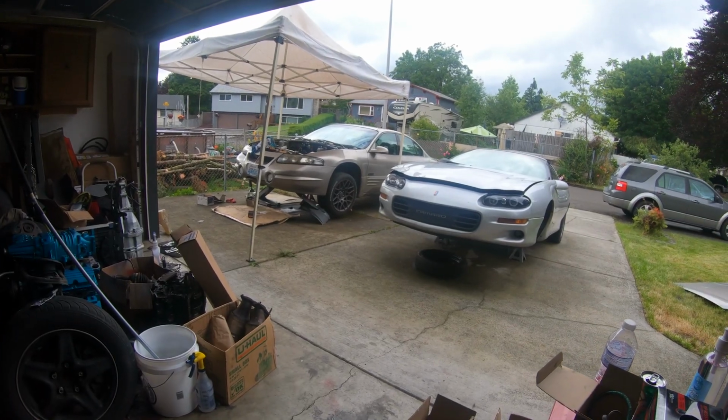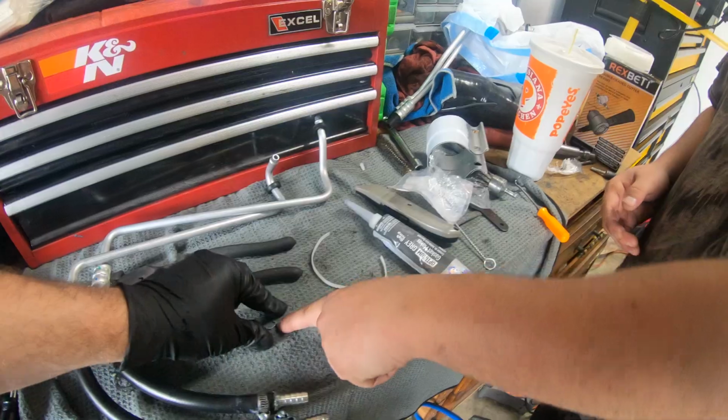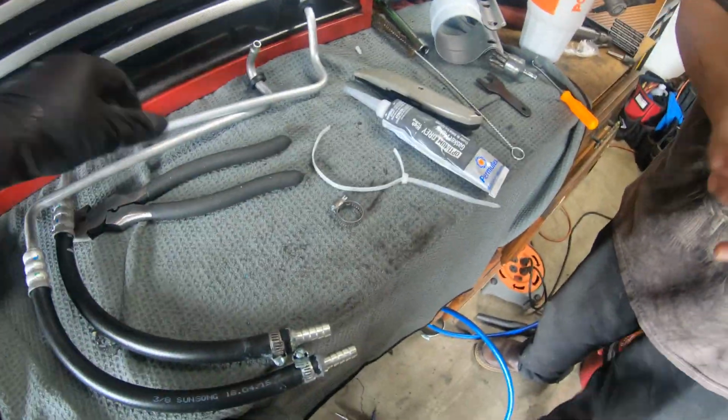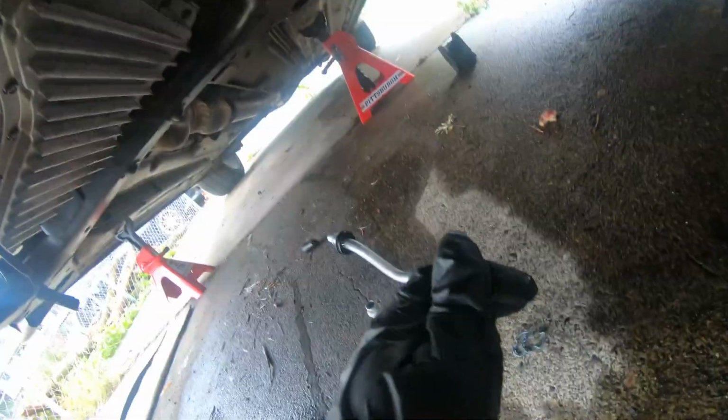It's getting kind of late. It's actually starting to rain again, so we're going to go ahead and get this on and show you. Those little C-clips are like $3, guys. Don't lose your C-clips. All right, let's get under there and I'll show you what I'm talking about. Let's put those down there.